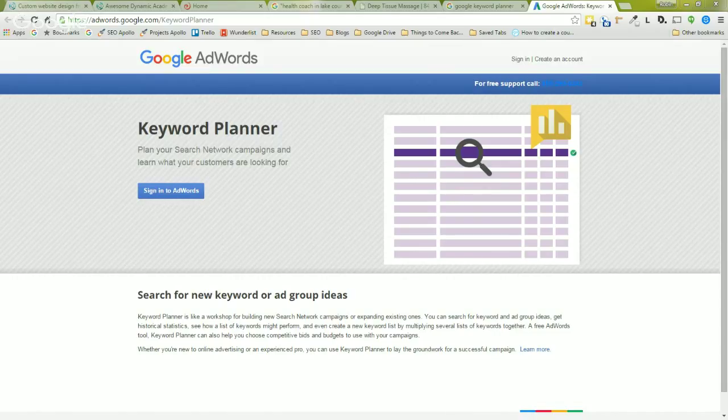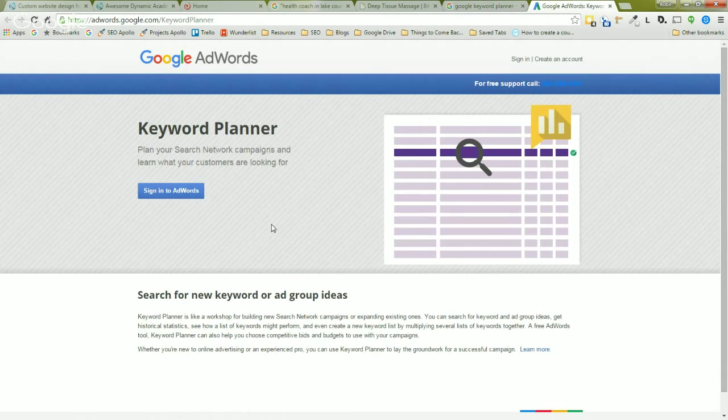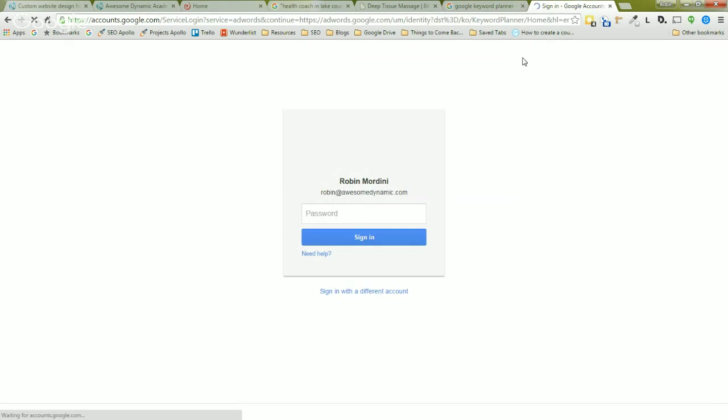In order to access the Keyword Planner, you have to have a Google account. That just means you have to have a regular email account through Google Apps, or a Gmail account, and you're able to get into the Google Keyword Planner. And Robin, if you wouldn't mind, hit the back button once. So to find it, Robin just typed Google Keyword Planner into Google, clicked on this first result that came up, and that brings us to the page. If we sign in, it says sign in at the top. It also says sign in with AdWords on the bottom.